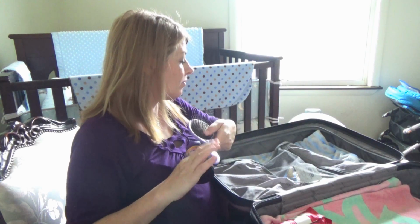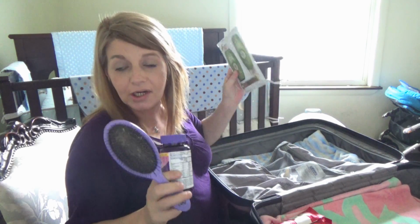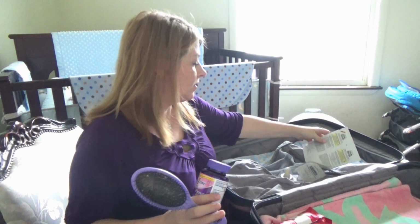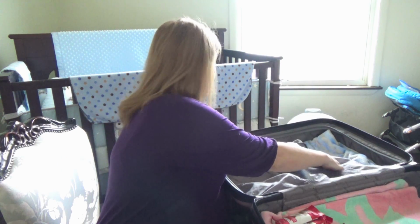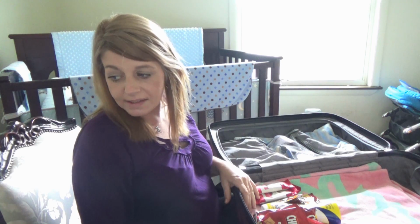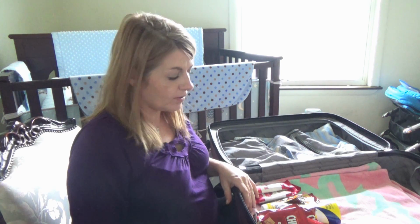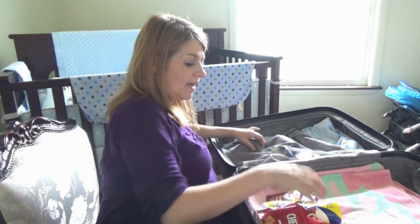I'm taking my wet brush, and I do have a sample, even though I have my shampoo and conditioner. I also have this sample that I just threw in here as well. So I think that's about it. Again, that change is on my desk, and that's going as well. I'm trying to think, am I leaving anything out? I hope not. That seems to be about everything I'm taking.